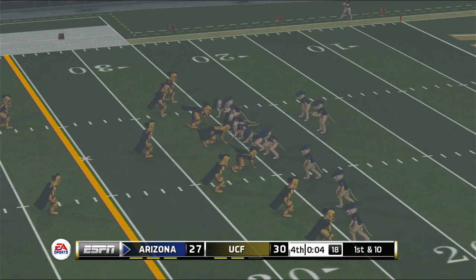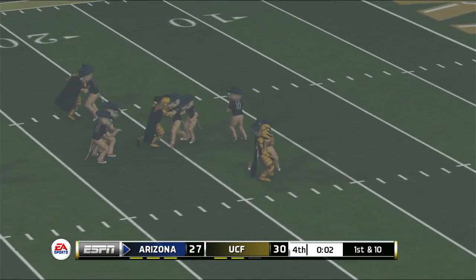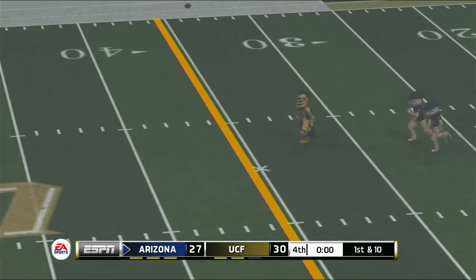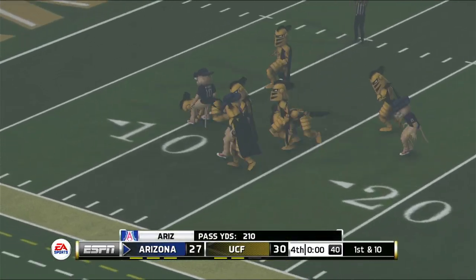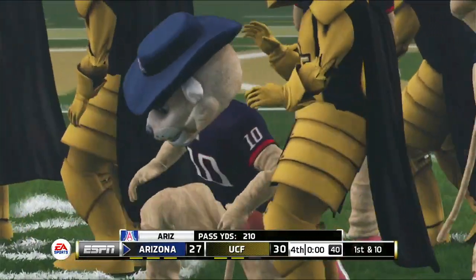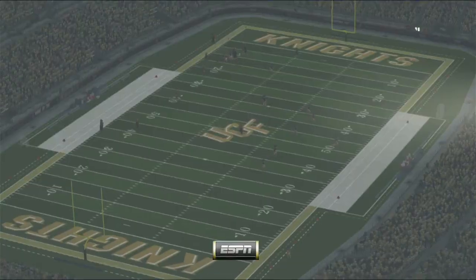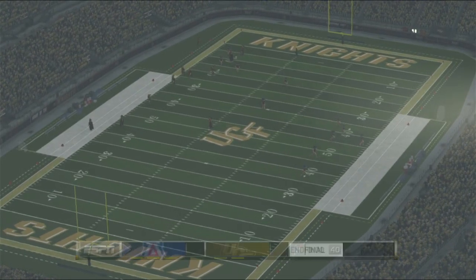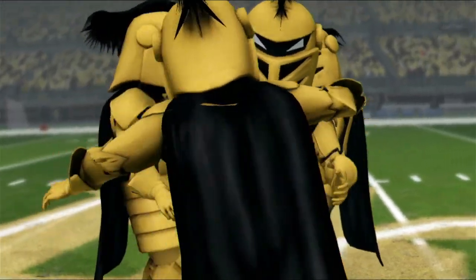One last play, folks. It's time to find out how far he can throw it and see if this game becomes one of the all-time greatest. Here we go. He's going to air it long. That tackle just sealed the deal. And this one's all but wrapped up. The Knights with a victory, 30-27.